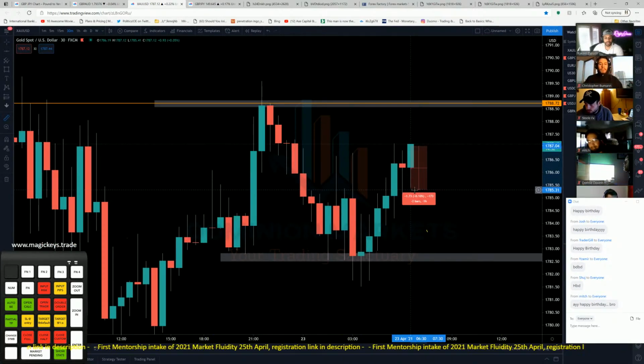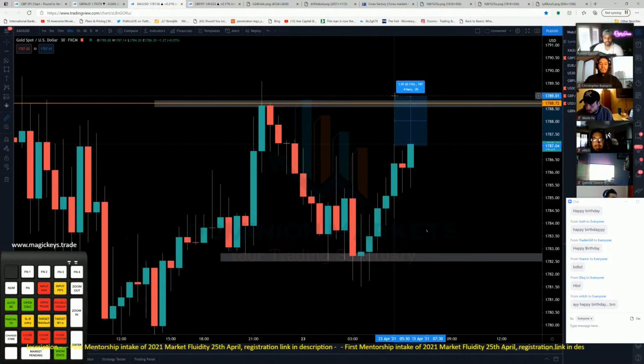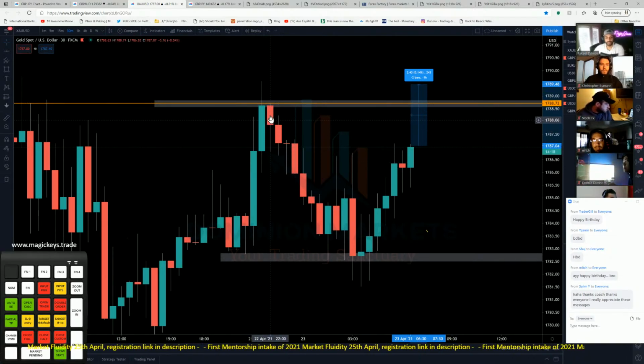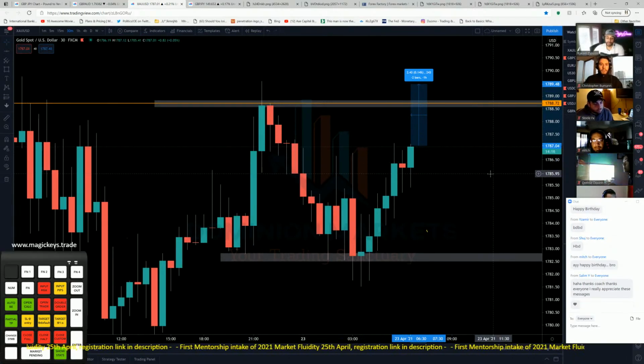Got a 17, 18 pip stop, continue on to 1789. I do think we're going to continue on till 1789, 100%. For sure. We're breaking the highs over here. We got clean candles to the left-hand side. So I think overall gold is pretty bullish.